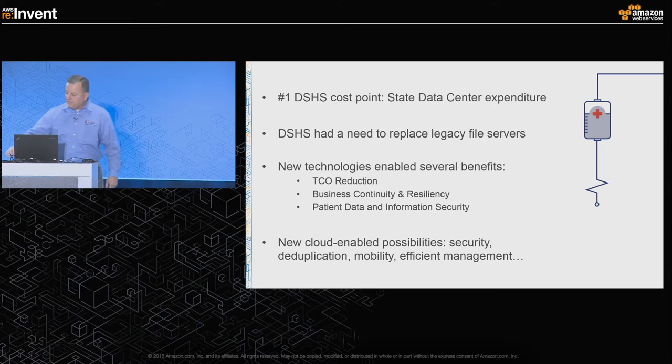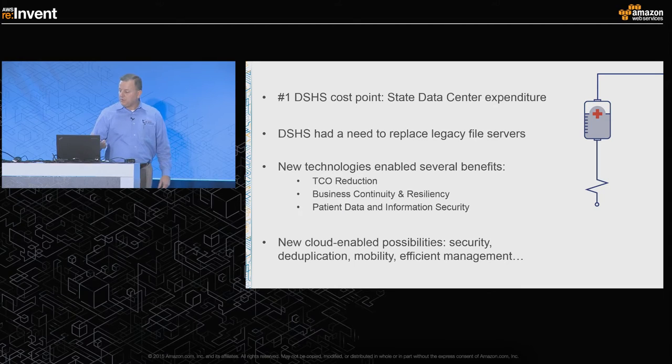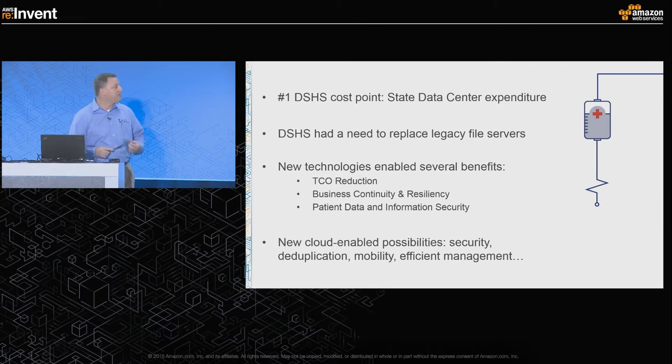And so we looked at, first step there, what are we going to do? We're going to get rid of a bunch of legacy file servers, which weren't only OS aged out. We've got obviously space limitations. And of course, as you know, with all your employees, they love to save data, whether it's a spreadsheet or voluminous quantities of Word docs, it just never stops growing.